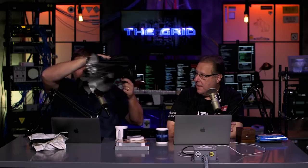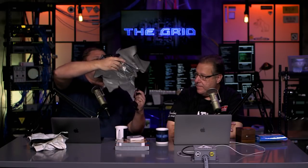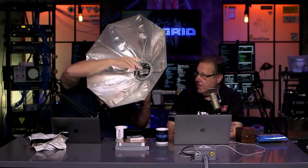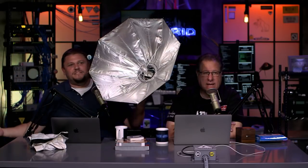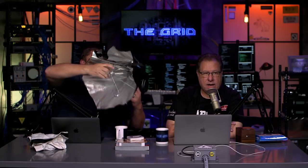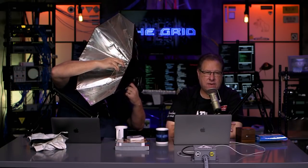So it's really cool. It's this Westcott Rapid Box, right? What's really cool about it is it folds down, but then if you want to put it together, you just pop it together and you're done. That's how fast it comes together. Now you want to disassemble it? It's done. That's it. Now, it also comes in the smallest carrying case you've ever seen.